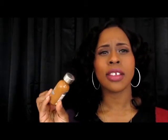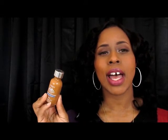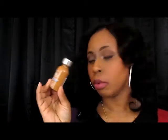This is like medium to probably full coverage. If you layer it, you can probably make it full coverage, but it has really good coverage, and it's really blendable. Love L'Oreal True Match. Depending on where you get it, it's somewhere between $9 and maybe $11, but it's a really good price, and it's really good product.